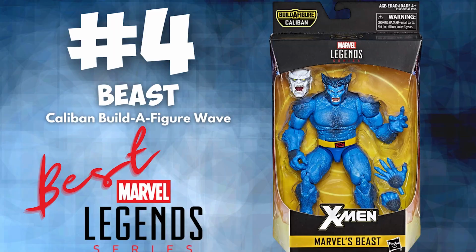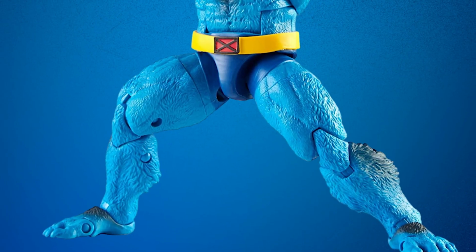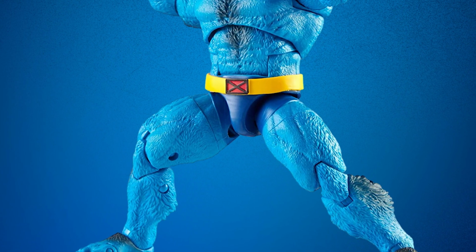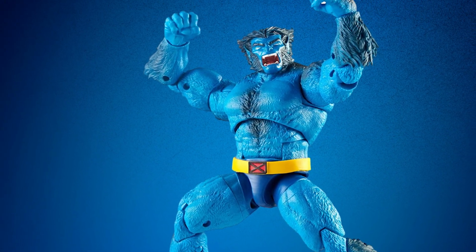He can be picked up for about $61. This is the definitive 1/12 scale Beast. The posability is awesome. In fairness, Toy Biz also did a fantastic version of Beast, but this one's just a bit better. It comes with 2 sets of hands. The only thing I would have loved is another head to go with it.